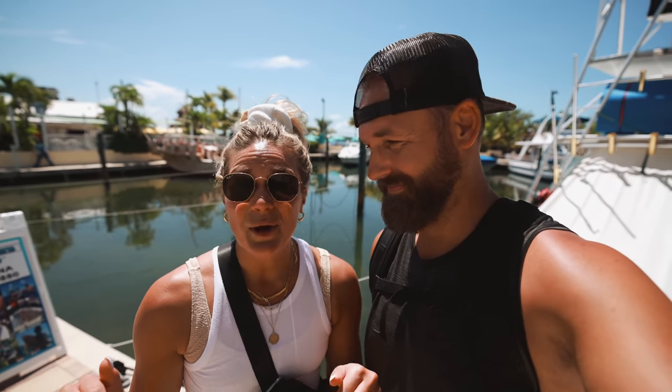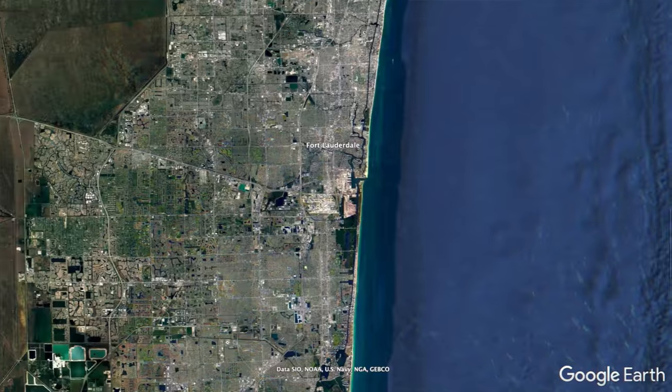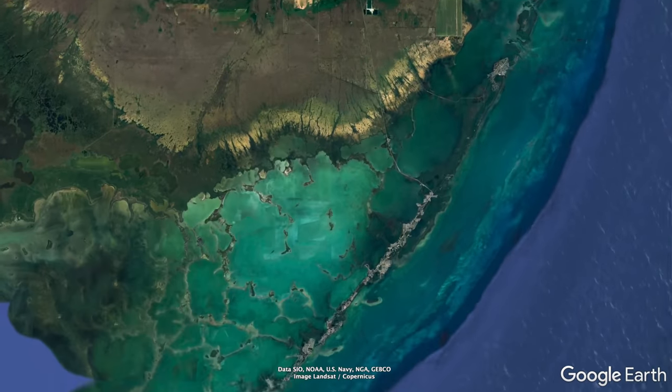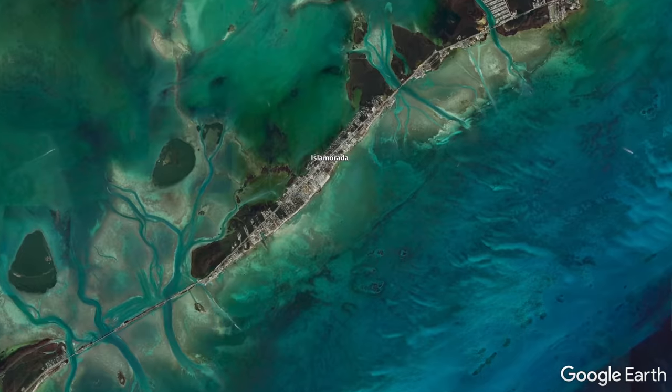And we just got to the harbor. We're hopping on a boat right now, and we're going out to sea. Guys, I'm so excited. This is in the Florida Keys. We've never been down to the Florida Keys together, so we're super excited to experience this together. We're taking the boat out, and we're just gonna go explore the Keys.